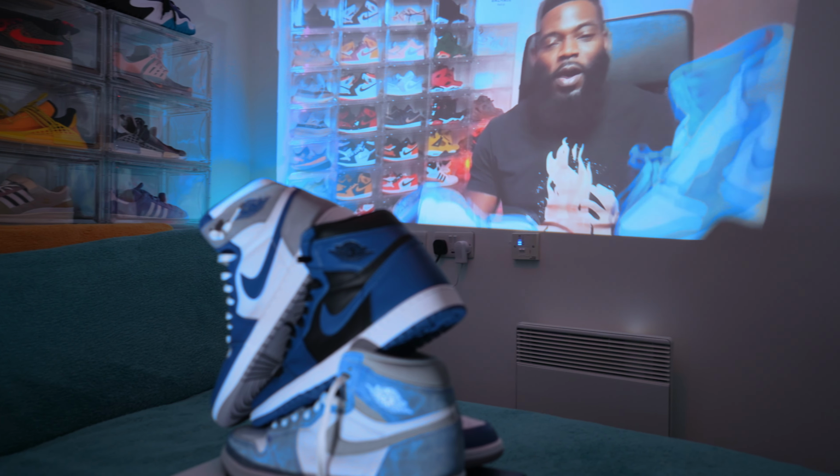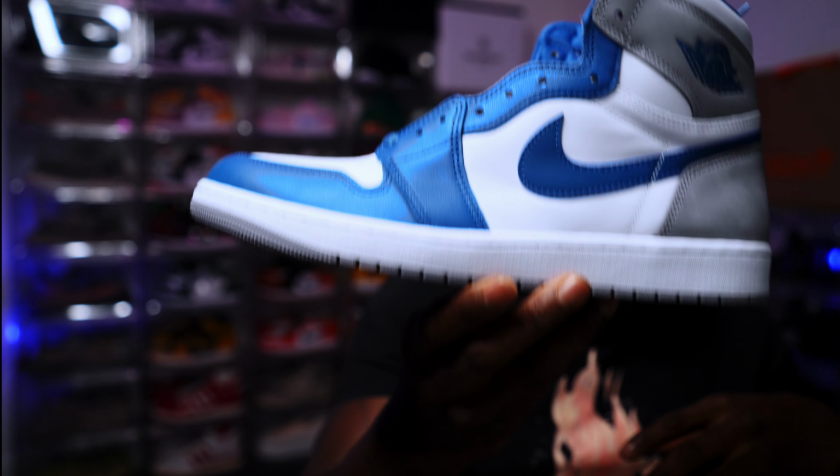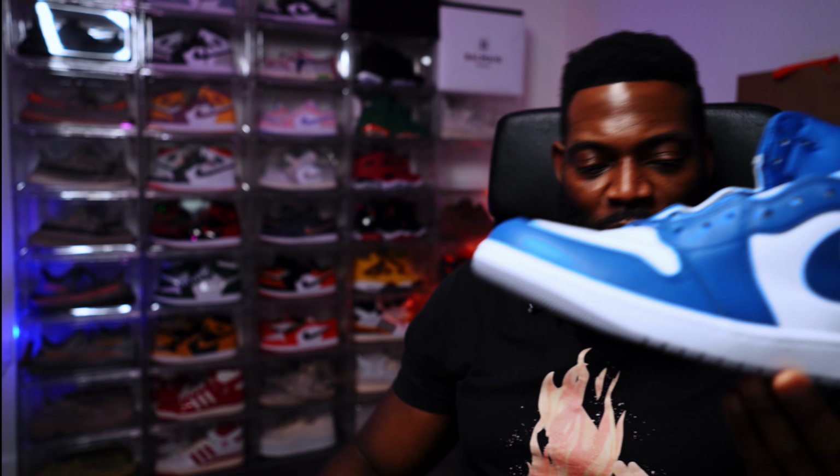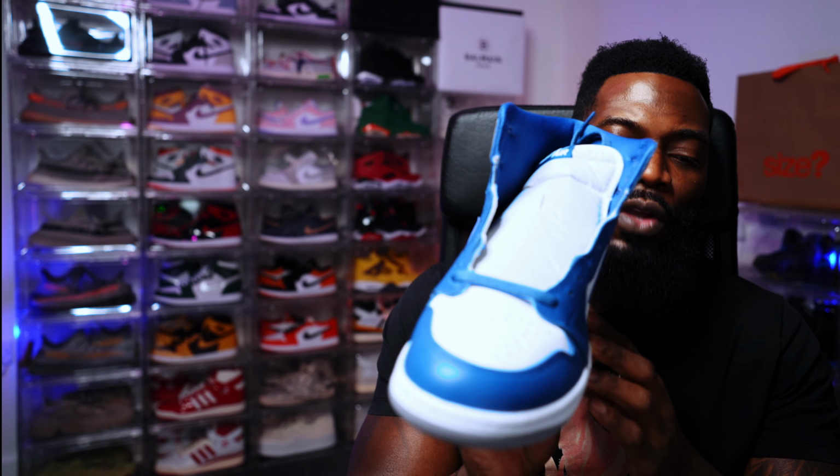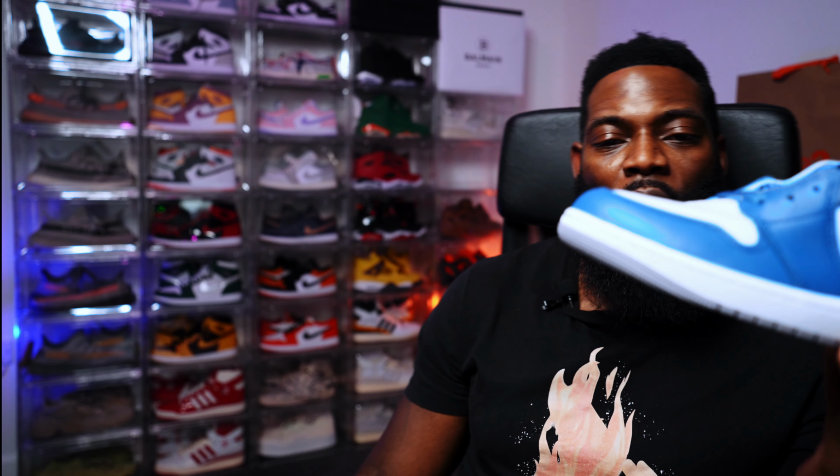Moving ever so more anteriorly, we are hit at the toe box with the true blue hits going round to the toe tip, broken up in the toe box with the crisp white leather.